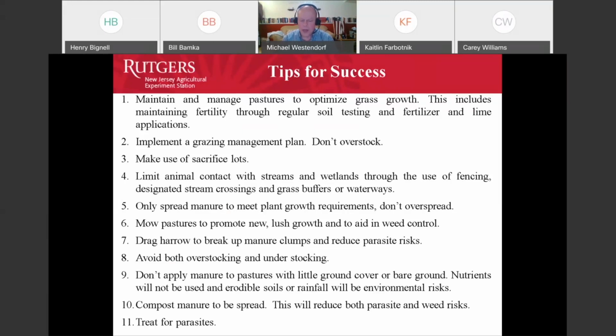Don't apply manure to pastures with little ground cover or bare ground. And again, the number I gave you earlier was 70%. Above that is a 70% ground cover. Below that, nutrients will not be used, and with erodible soils or rainfall there will be environmental risks.